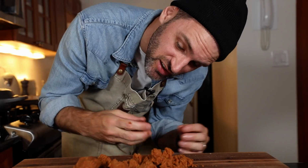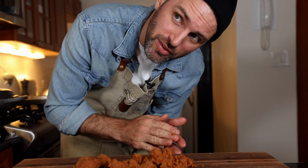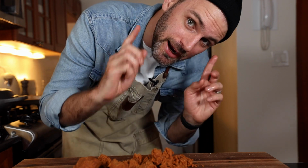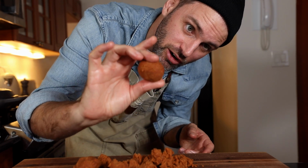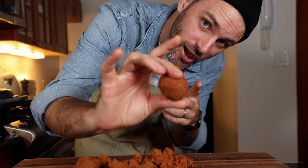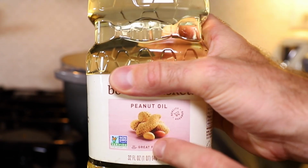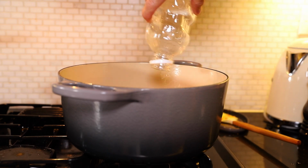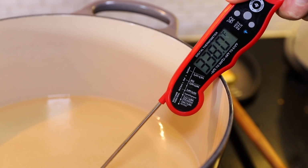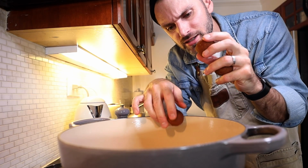So I gotta shape this into whatever shape I like. You can have sticks, you can have balls, nut sticks, nut balls. I'm gonna be careful with my words and say I'm making a nut sphere, a nut globe. It's better, nut globes. It's gotta be peanut oil. I'm gonna use my big pot so there's no accidents. Once that oil reaches 340, deep fry for 3 to 6 minutes.